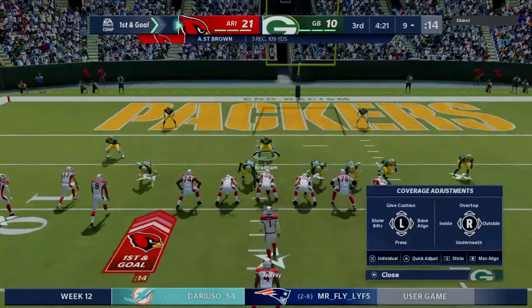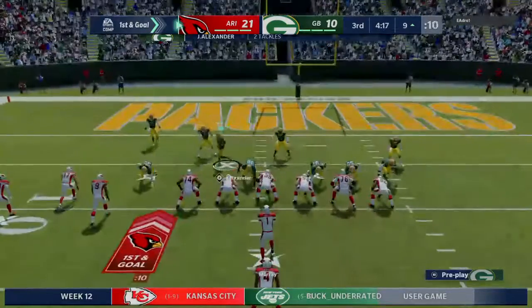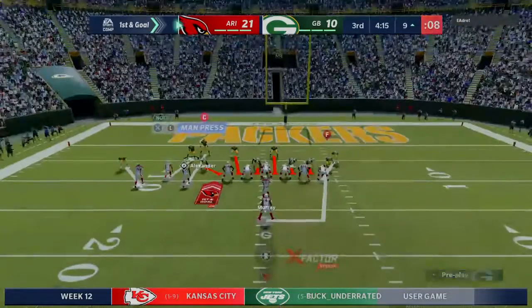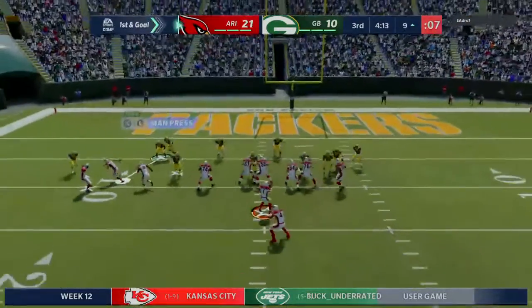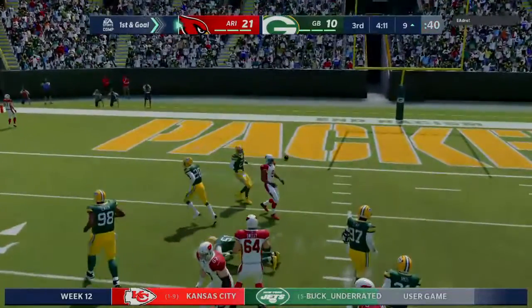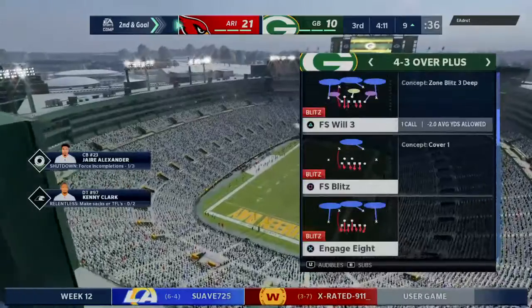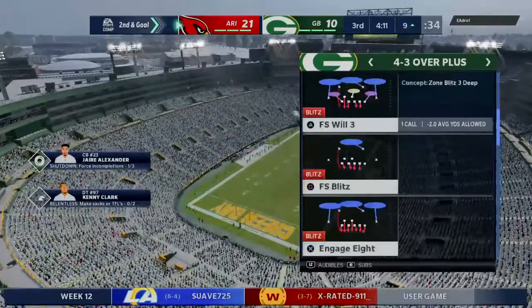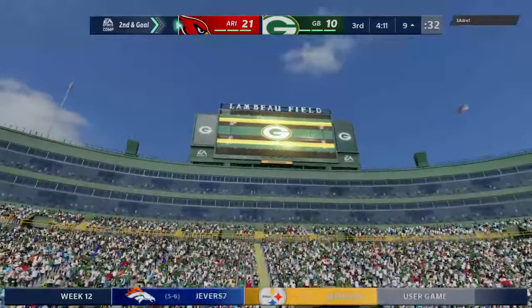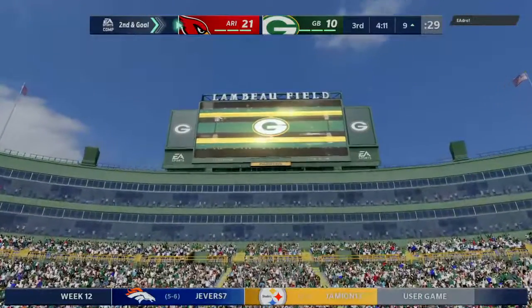Here's 1st and goal from just inside the 10. Murray to air it out again. Oh, the ball comes out on the hit, but they'll say it's incomplete. That's got to frustrate him a little bit because they nearly got to him there, and it would have been the first sack of the game. Instead, they're able to influence the release, and they did force the incomplete pass.